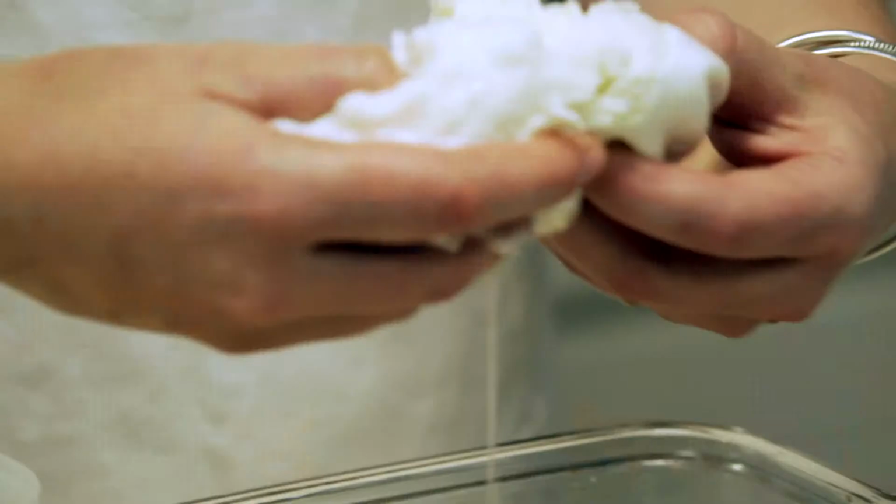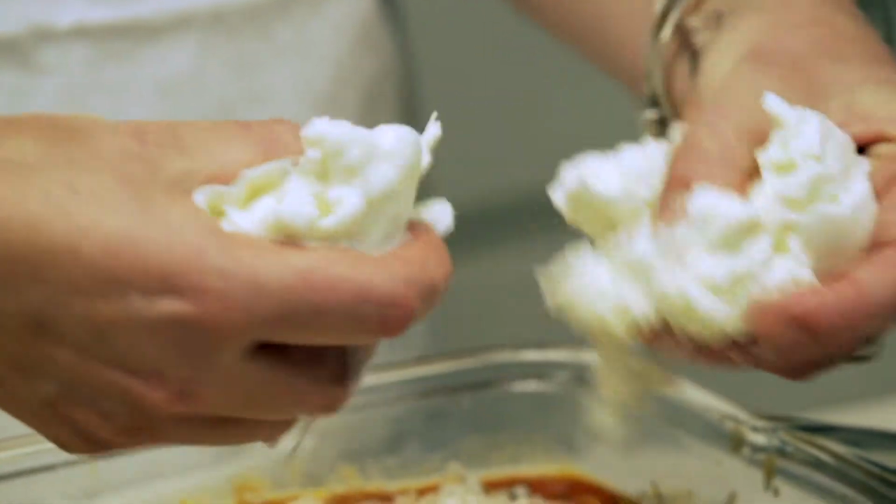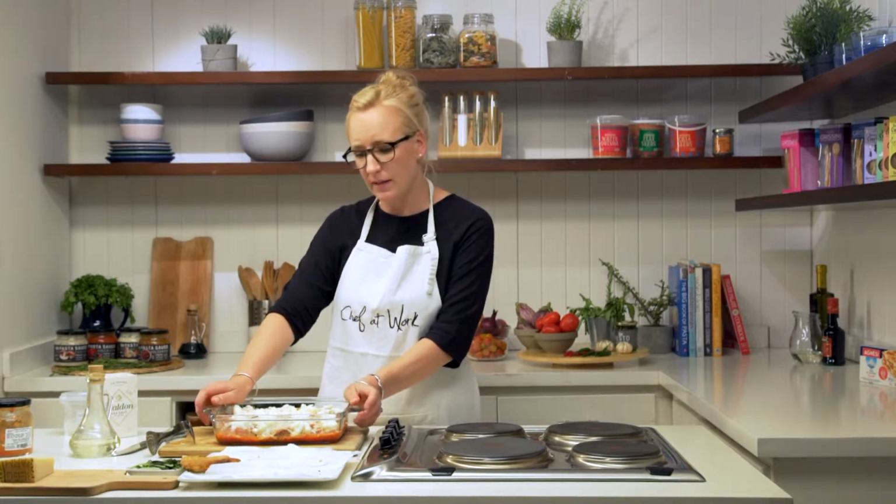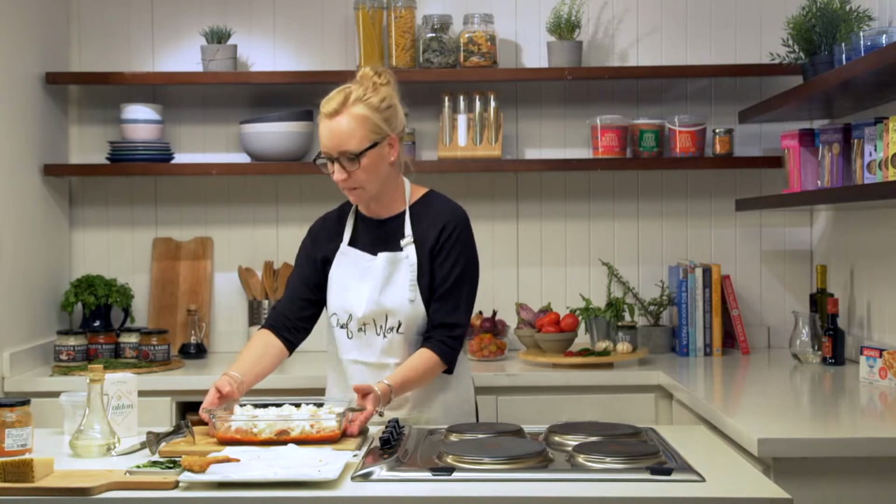Now mozzarella, I like to tear. Don't slice it like this beautiful fresh mozzarella. Can you believe it? That was it. And now I'm just gonna pop it into a preheated oven at 180 degrees until this whole thing goes golden brown and stunningly gorgeous.